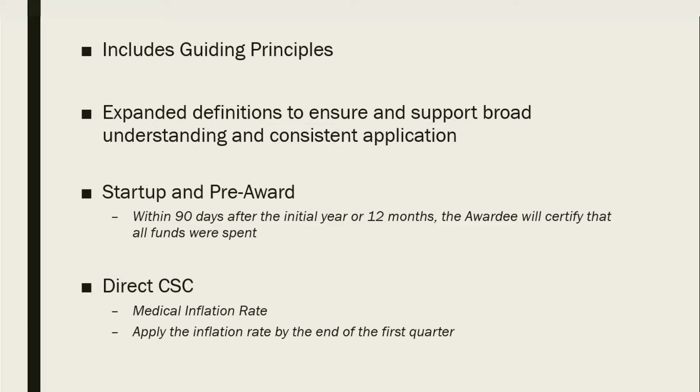Specific to startup and pre-award, a new piece was incorporated identifying that within 90 days after the initial year, or 12 months, the awardee will certify that all funds were spent. Regarding direct CSC, there was a change made from the previous policy that utilized the non-medical inflation rate to the new policy to now utilize the medical inflation rate. Also, the application of that inflation rate was updated to specifically identify that it would be applied at the end of the first quarter, that being in December.